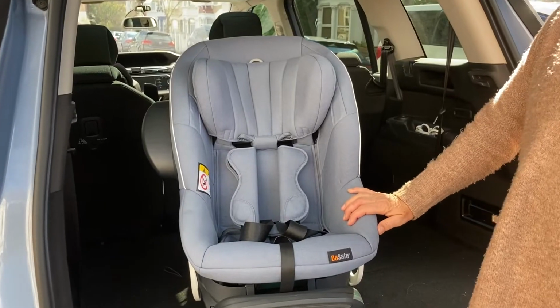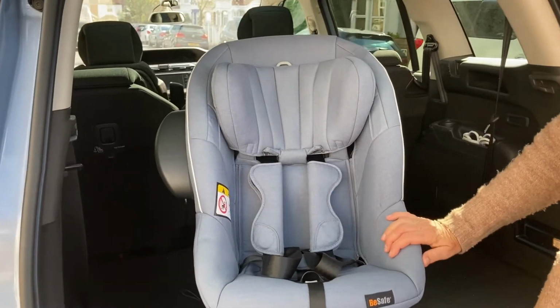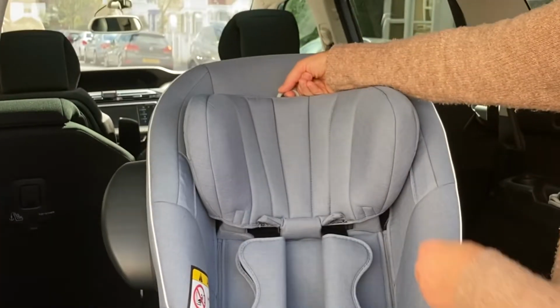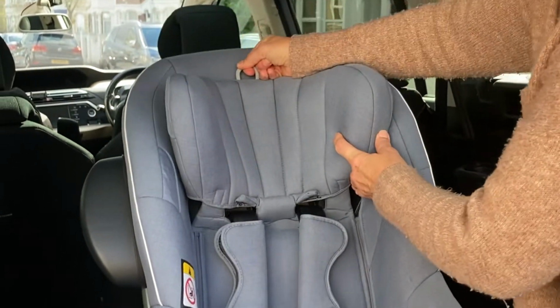In order to allow the Stretch to grow with your child, the headrest and harness height can be adjusted to 10 different positions. And you do this simply by pulling the ring at the top of the headrest and sliding it up or pushing it down.